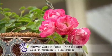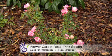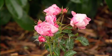Flower carpet Pink Splash can make a great tub specimen, a stunning hanging basket, or a terrific garden plant as well. And the best results come from planting them in full sun garden positions.